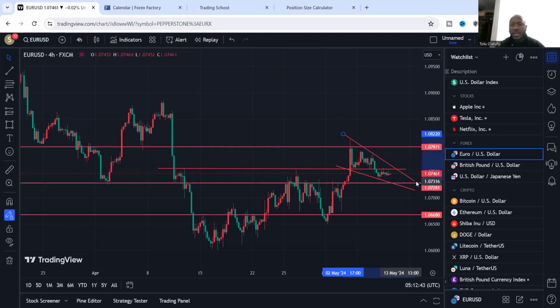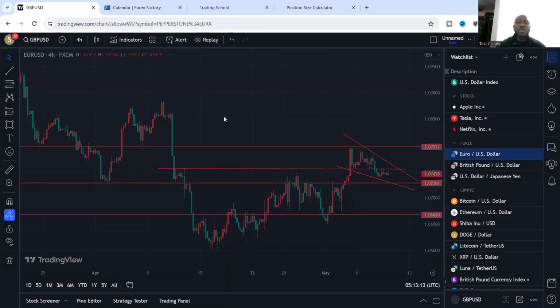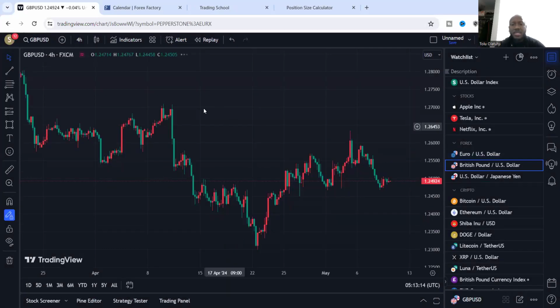So looking at this over here, you can see for this Euro USD, the market, after pushing higher, seems to be moving in this wedge-like pattern. So where it is now, don't be surprised if it drops further down to this point here, hits this area and then pushes higher. Don't forget DXY is down, so Euro USD is up. And then the same thing also for the GBP USD, the cable. We're also looking forward to the price going up as well.